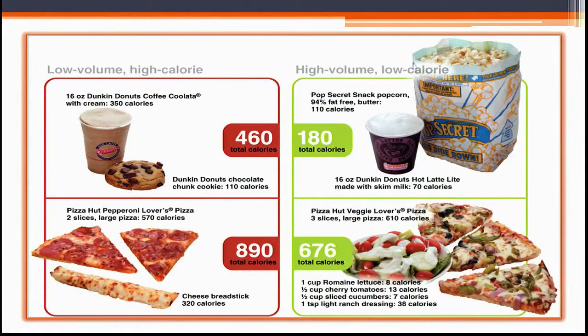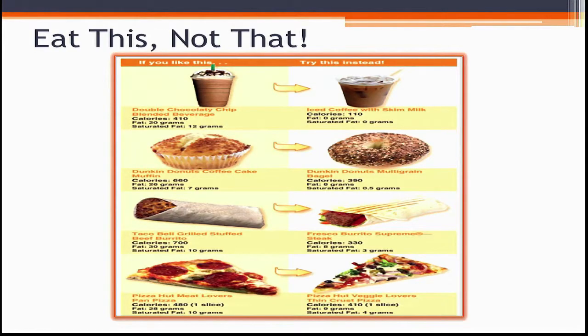The same thing happens whenever you want to have some fast food. You can go for the low fat, the popcorn, 94% fat free, as opposed to the Dunkin' Donuts coffee or the famous Starbucks, all of these coffees that have like 800 calories. You can also go for pizza, but you can go for veggie pizza as opposed to having all of the pepperoni and all the meat and all the stuff. And then look at the calories. If you look at the popcorn with a simple coffee, you get 180 calories as opposed to 460. And look at the pizza, 676 as opposed to 890. So you're cutting back on calories, and that's very important.